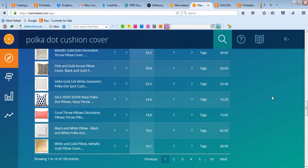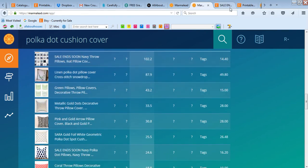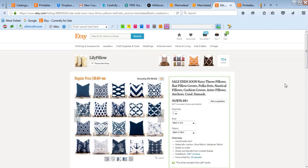People want a big range of the exact product that they're after, which I reckon is why this one is ranked really highly. So I've clicked on that pillowcase listing and it's taken me to Etsy where I can view that listing at the moment.